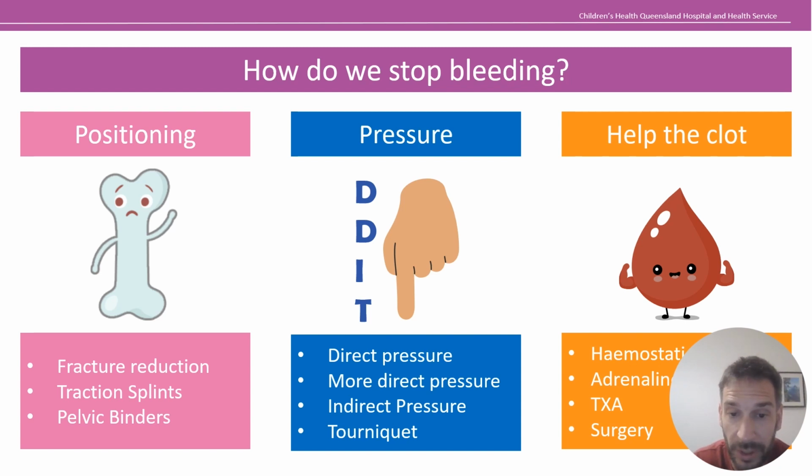If that's not working, we then want to think about indirect pressure, i.e. pressure to the arterial supply that is proximal to the source of the bleeding. And then lastly, we can think about a tourniquet. Tourniquets are less used in a hospital setting, certainly used in a pre-hospital setting, but may be used sometimes.